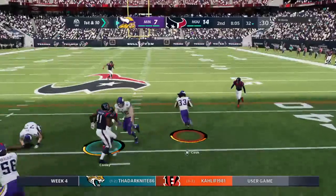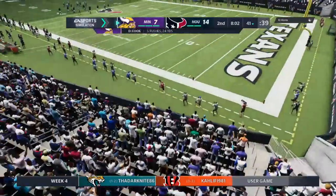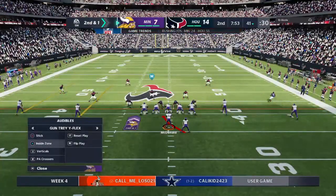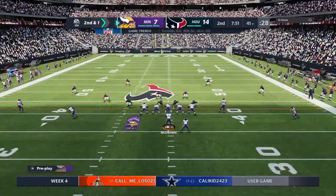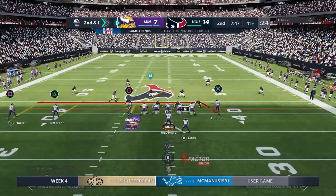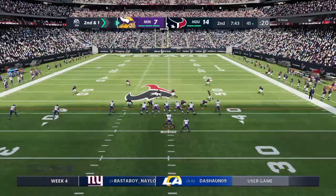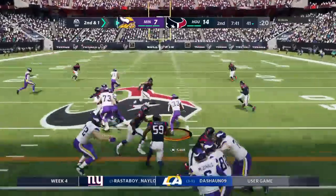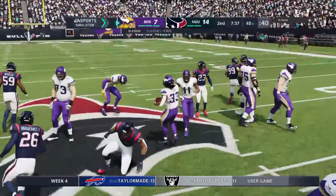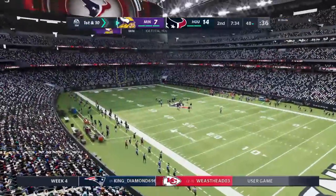Here's Cook as they begin on the ground. And this will leave him a yard short. Nice pickup of 9 yards on 1st down. A gain of 9 brings up 2nd and 1 at the 41-yard line. On 2nd down, it's Cook. And he'll get it out a couple yards shy of midfield at the 48. 7 yards there and a first down.